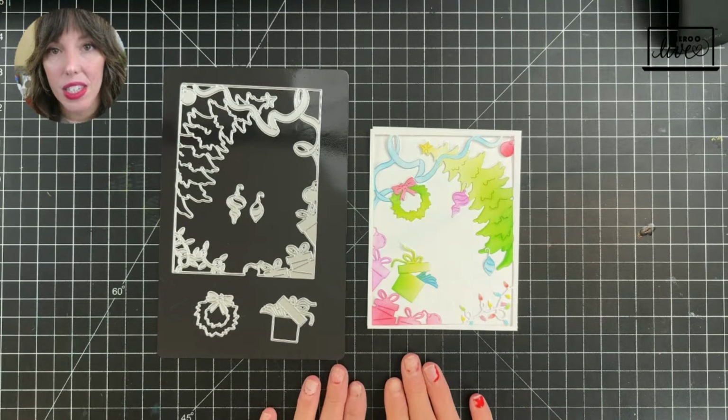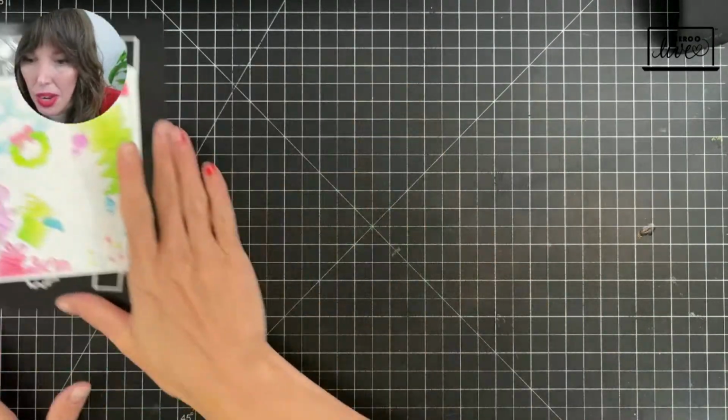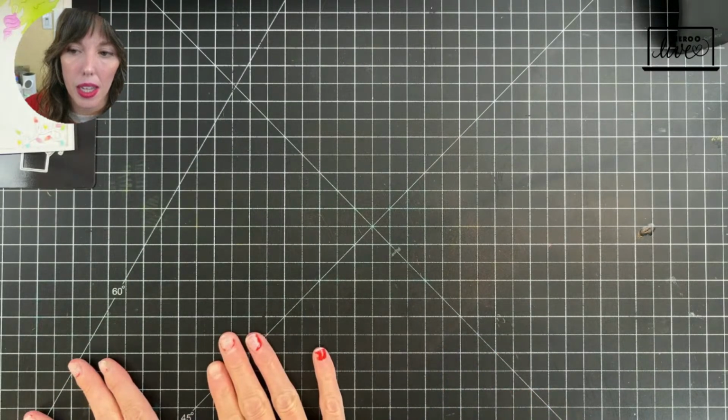Okay, so that is the November Fancy Die of the Month. Let me put those aside. I'm not going to completely put it away because I think I want to show you how it can play with the November Clear Set plus Dies of the Month. So that's what we're moving on to. The November Clear plus Dies of the Month.